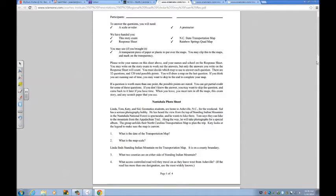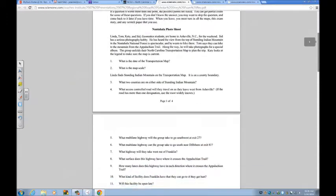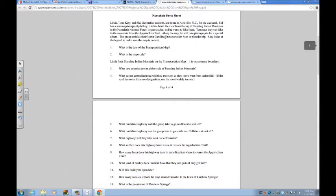Okay, so what's the story? We have to derive hints that the story gives us. So we see here it's called a Nantahala photo shoot. Let's just read it. Linda, Tom, Katie, and Sid are geomatics students, and they live in Asheville, North Carolina. That should give us an indication of where in the geography of North Carolina this may be. You may not be familiar with Asheville, but it's in the western portion of North Carolina towards the mountains. And so they're there for the weekend.